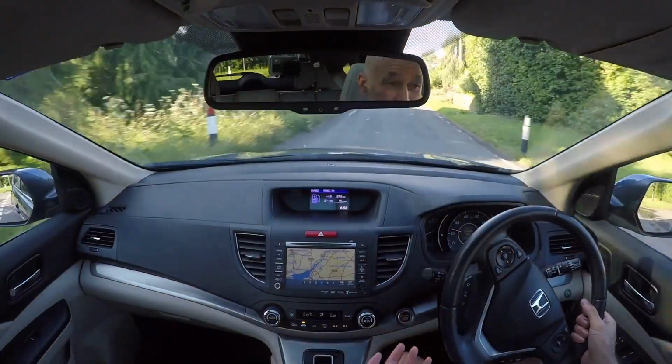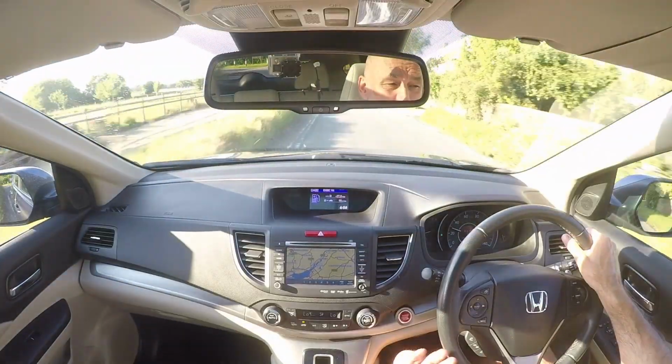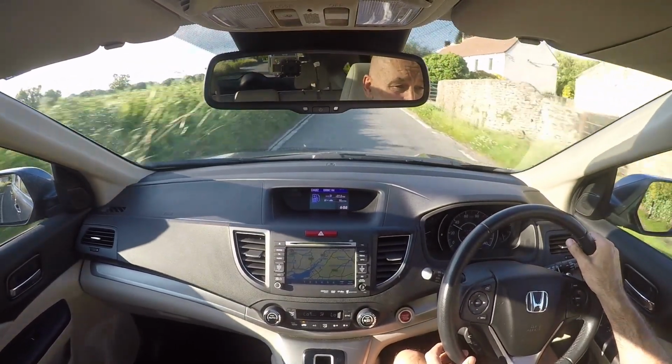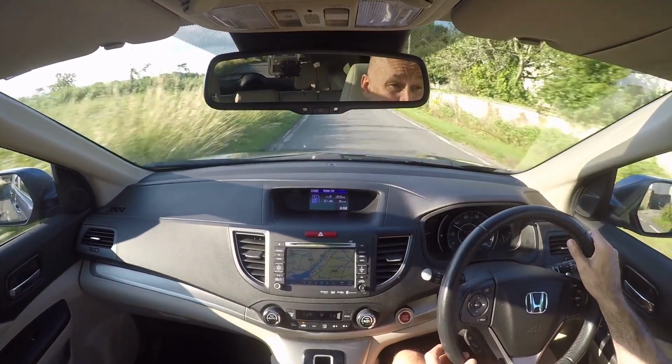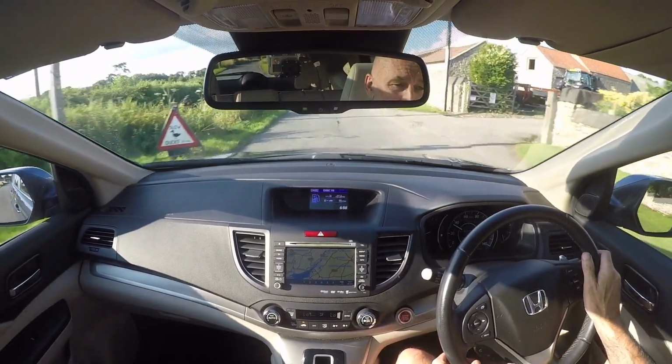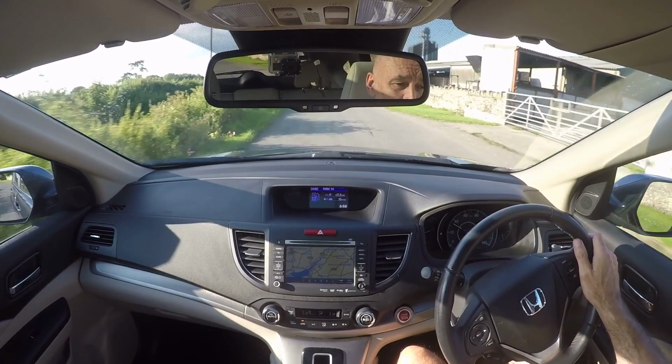What's also good about it is its simplicity and lack of use gives it its reliability. Three decades selling Hondas with this system, and we've never so much as put a spanner on any of them in terms of the four-wheel drive system. So it's a very well proven system indeed.